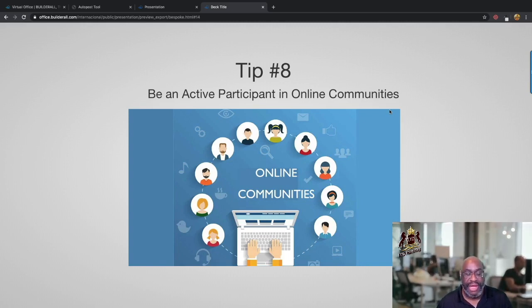So you have a lot of website communities like Reddit, Stack Exchange, Quora, TripAdvisor, if you're in the travel industry. These communities provide you with access to people with the same interests that are your target audience, okay? So you definitely want to be active in the communities, ask questions, answer questions, help people out.